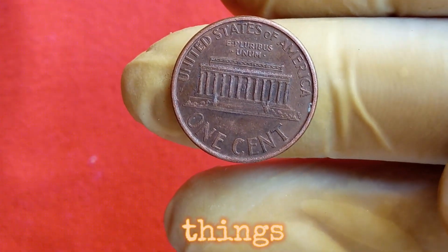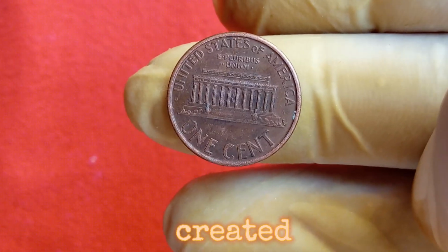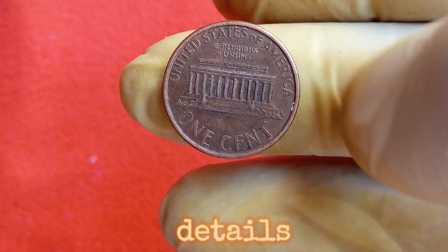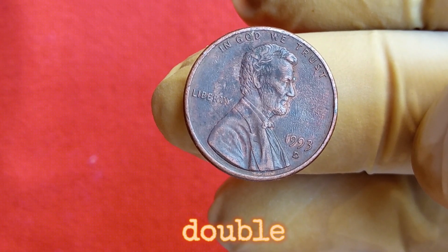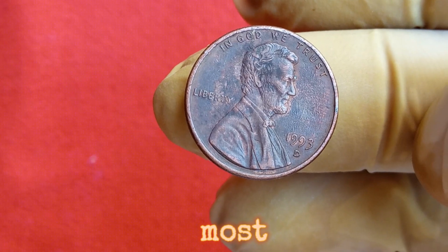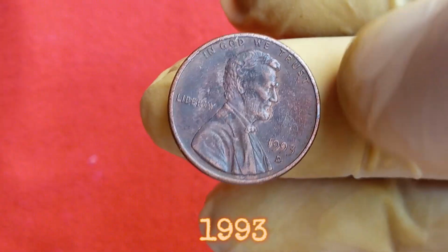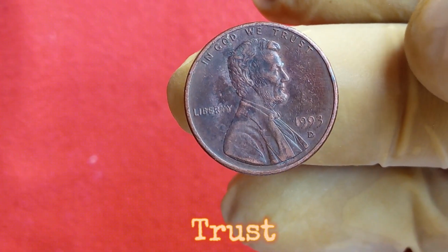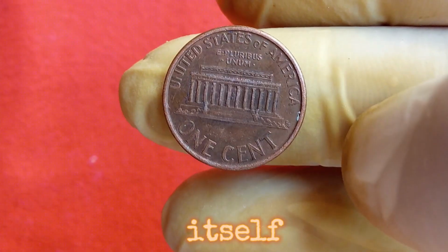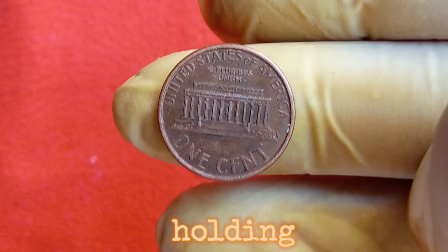But here's where things get interesting. Not all 1993 D pennies are created equal. Now let's get into the juicy details, the errors and varieties that make this penny a true jackpot. Double die errors, these are among the most sought after in the coin world. On a rare few 1993 D pennies, you can find doubling in the inscriptions like "In God We Trust," "Liberty," or the date itself. If you have one with strong, clear doubling, you could be holding a coin worth hundreds of thousands of dollars.